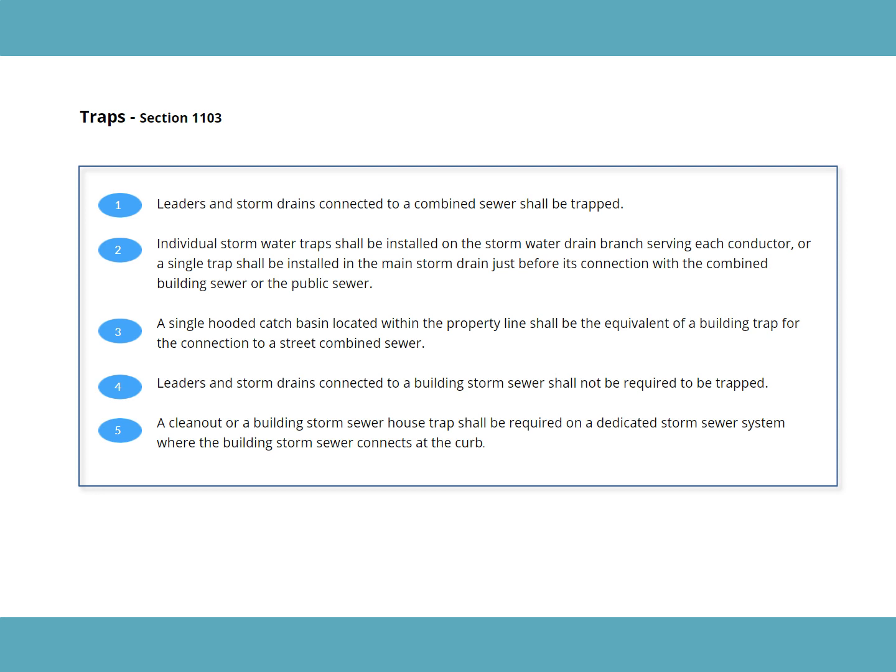Leaders and storm drains connected to a building storm sewer shall not be required to be trapped. And a cleanout, or a building storm sewer house trap, shall be required on a dedicated storm sewer system, where the building storm sewer connects at the curb.